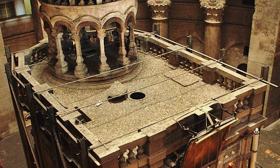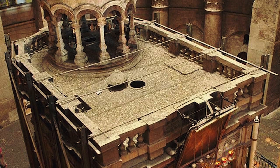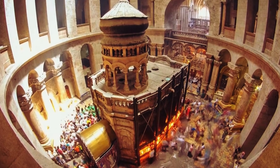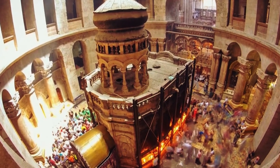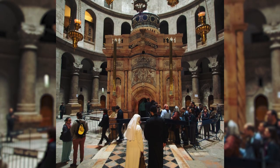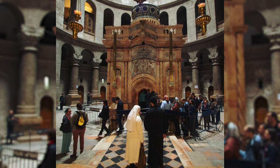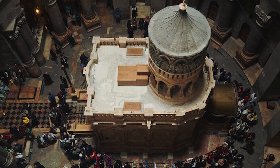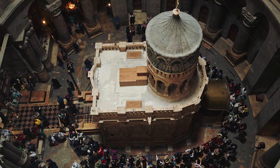On getting the information, Constantine ordered his men to create a little building around Jesus' tomb. This tomb is famously known as Edicule, which is a Latin word that means little house. The Roman temple that housed the tomb was then converted into a church. Since then, the church has been widely known as the burial site of Jesus.